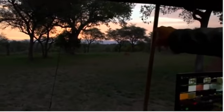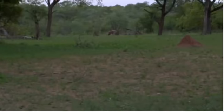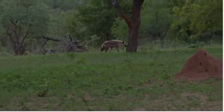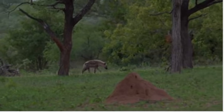There's a hyena just over there watching the tent, and we don't have a huge zoom on this camera, but we'll just try and get a quick look at it there. There, you can see it. Well done, Scott. Good job. Look at him walking away there.